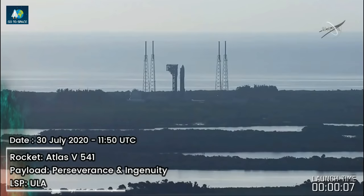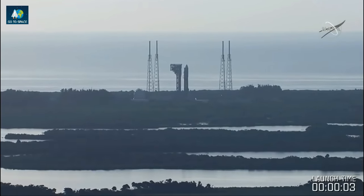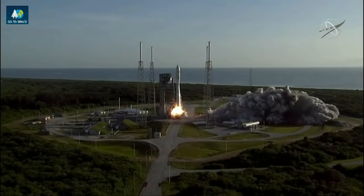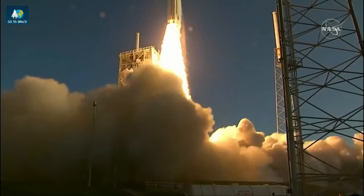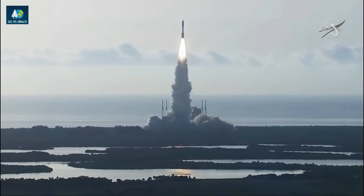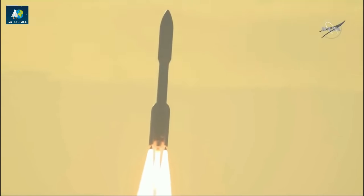7, 6, 5, 4, engine ignition, 2, 1, 0, release, and liftoff. As the countdown to Mars continues, the perseverance of humanity launching the next generation of robotic explorers to the Red Planet.